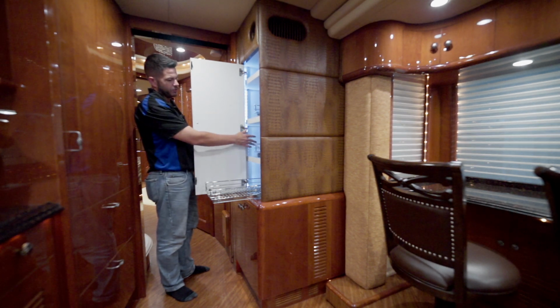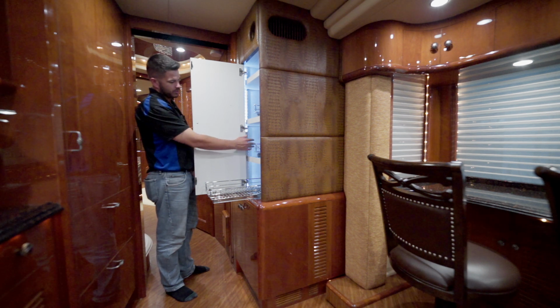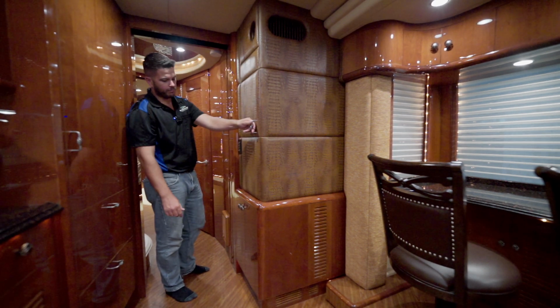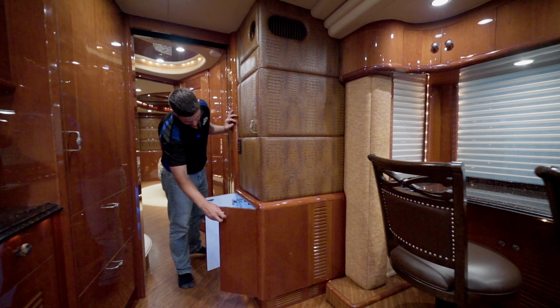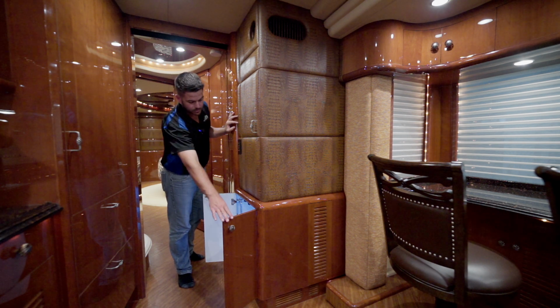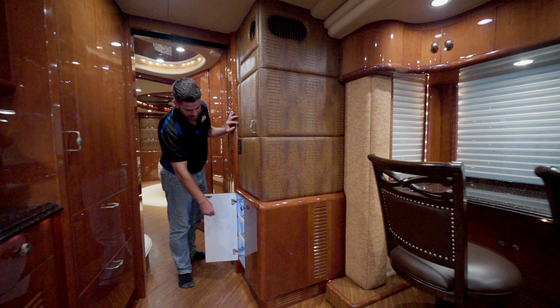If there's some stuff here that you don't want to have on the tray, some stuff that you don't use quite as often, you can very easily store it right here and still easily get to it. Below that slide-out pantry, you also have another smaller cabinet here. It's got 3 shelves in it. Nice deep shelves, lighted. Makes it easy to see anything that you have.